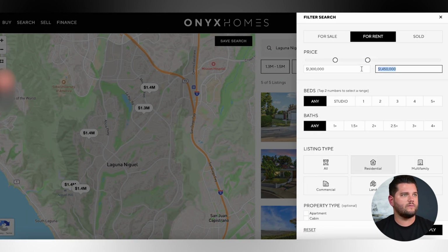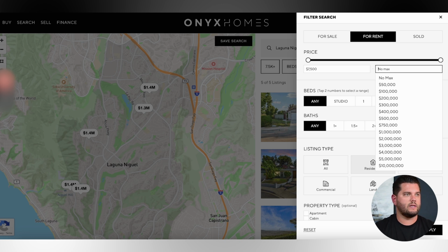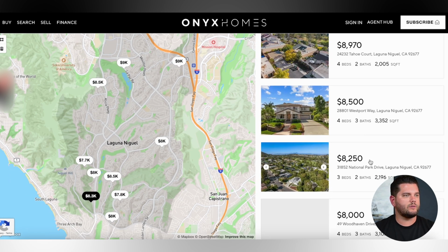So now we're gonna look for the rent price to be $8,200. So I'm gonna go for like $7,500 just so we can get some options up to like 9,000, let's say. And maybe, yeah, 9,000. That works. Let's go ahead and apply that. Let's see what pops up. So we're trying to get $8,200.